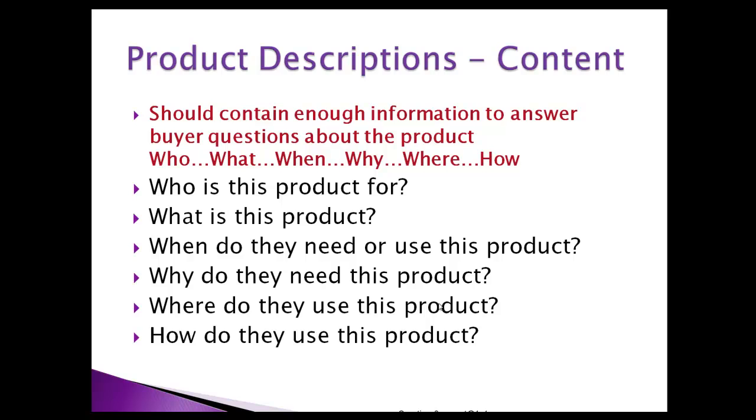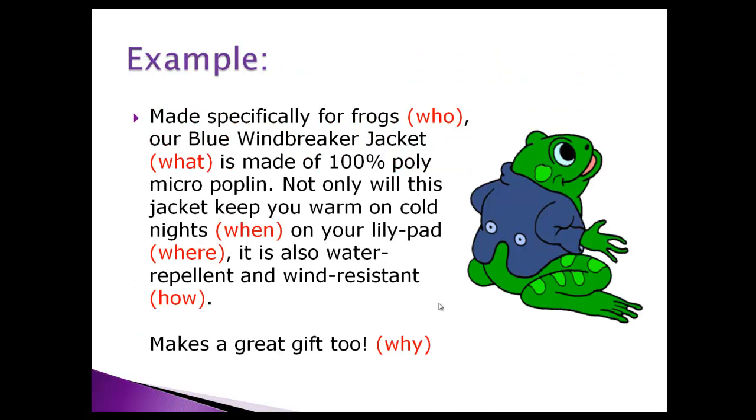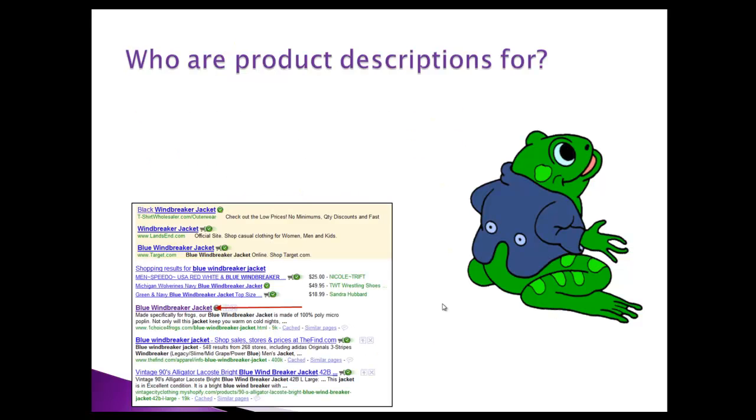If we look at this example, it's kind of extreme, but you get an idea. It's made specifically for frogs, answers who. It's a blue windbreaker jacket. It keeps them warm on cold nights. When? On the lily pad. Water resistant. How? Makes a great gift too. Why? We're answering all kinds of questions. It's good, solid content. And who are these product descriptions for?